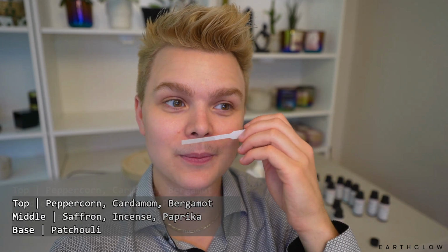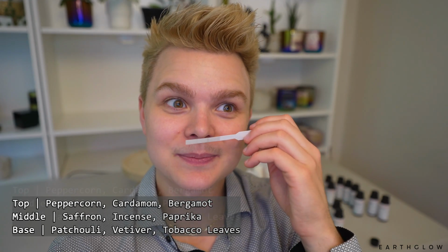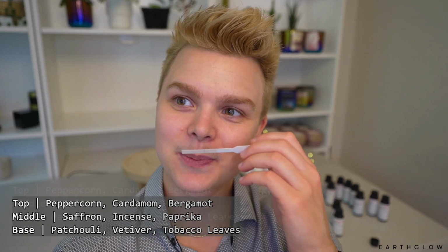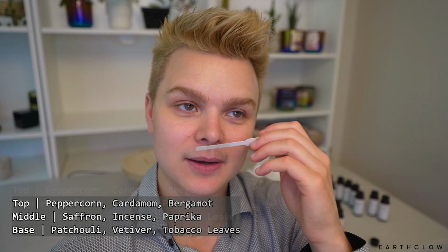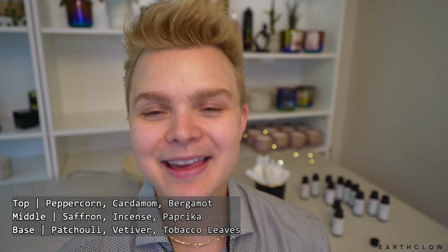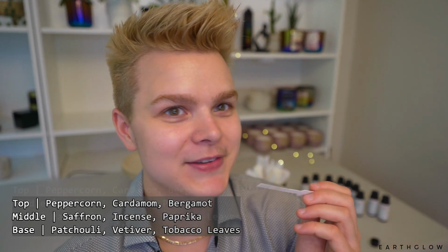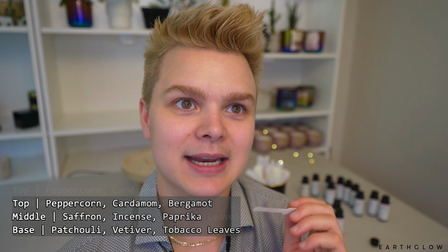So let's see what Marrakesh Market is gonna do for us. Ooh, I think I really like this. This is interesting. This smells sort of exotic, like this takes me somewhere in Asia, I wanna say. Wow. I think I wanna like this, but there's part of it that I'm not sure about at the same time. I feel like this one I would really need to try in a candle.